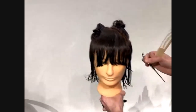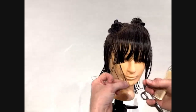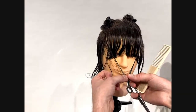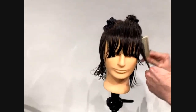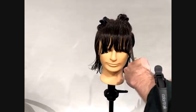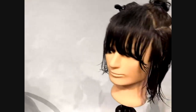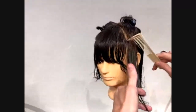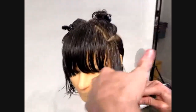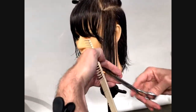All right, let me check that one more time. It's like anything else. You just need to always spend extra time checking your first couple sections, because that's pretty much your roadmap for the rest of the haircut, or at least the rest of the section that you're cutting. A little bit more. Good. Next section, same idea. We're going to do a slight diagonal back. Again, low tension, low elevation, 45-degree angle. Cutting from the bottom up.